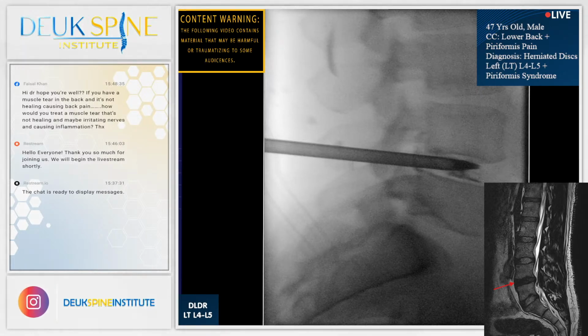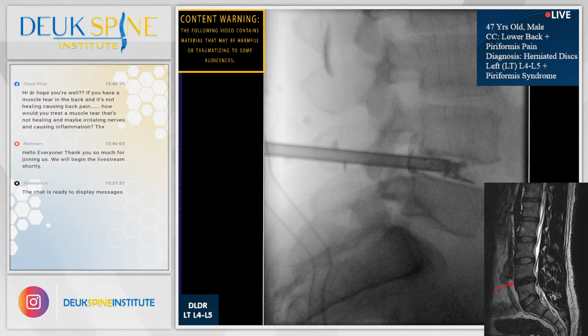Okay, we are in the L4-5 disc. Everybody agree, left 4-5? Yes? And then we're going to fix this with the laser. You can tell, based on his x-ray, the disc height is really good. It's well preserved, meaning that this injury is not an old injury. It's a new injury, and I think he's going to do really well.